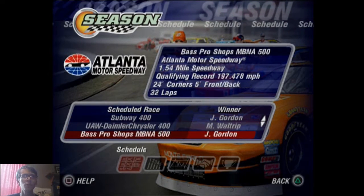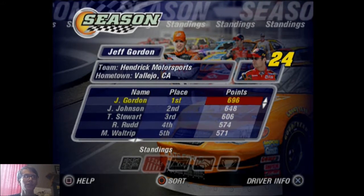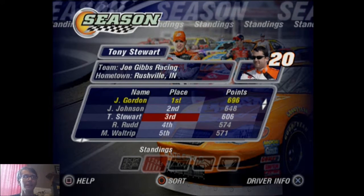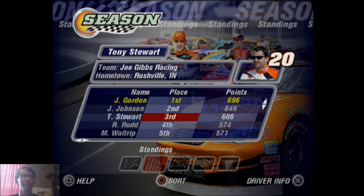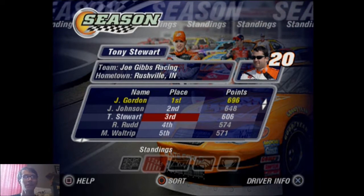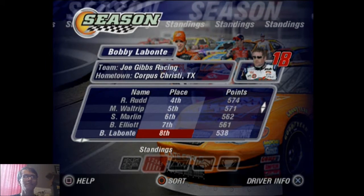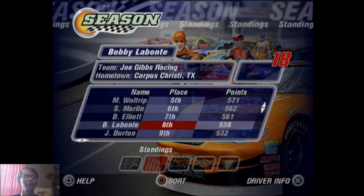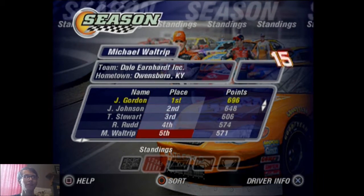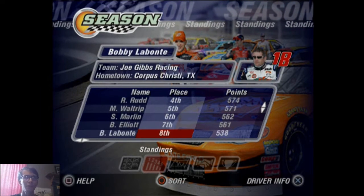Okay, we got the winners. Jeff Gordon, Michael Waltrip, Jeff Gordon. Okay, so here are the standings. Jimmy Johnson is still in second in points, but we got Tony Stewart in third, so that's nice. At least my teammate is right there, but I actually would prefer Tony Stewart in second and Jimmy Johnson in third, because that's how my stupid existence works. Bobby Labonte's in the top 10. I don't recall him finishing very well in the last race. I don't even remember. I never even saw him in the points table whenever I was looking at it a while ago. Probably missed him.